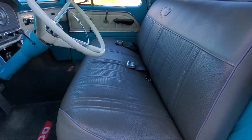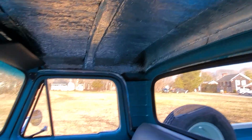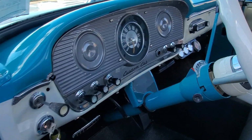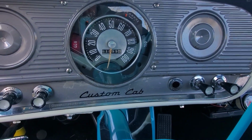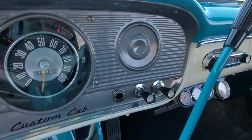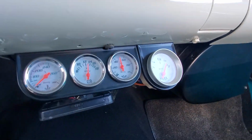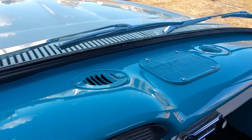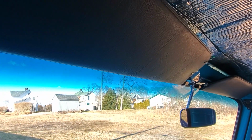Lofty bench. Does need a headliner. It's all Dyno Matted throughout. Showing 61,099 miles. Added gauges. Beautiful dash. Sun visors.